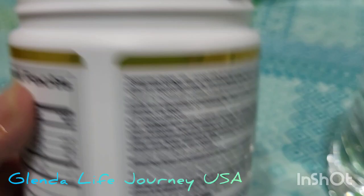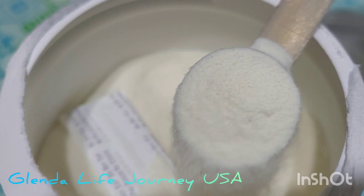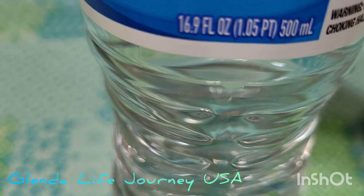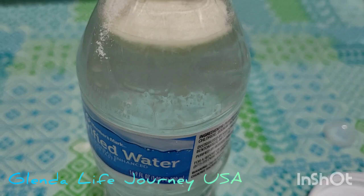Okay. That's another. I found a scooper. I-add natin sa 16 ounces of water. It's like 500 ml. Lagay ko na. Blender bottle pala ilalagay eh. Pero okay na rin dito. Whatever. It's going down anyway. It's dissolving down there.